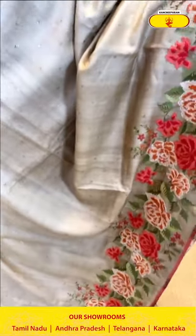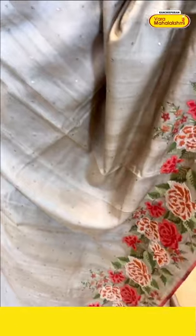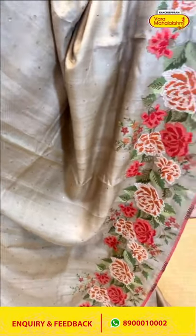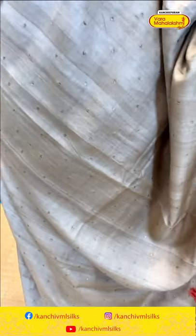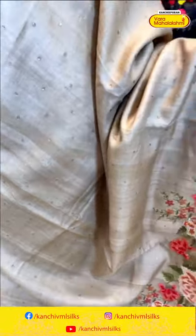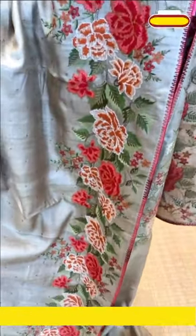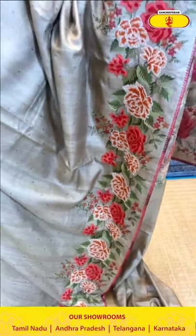Which is in beige color. This is a very fancy sari. Where the body has buttis in sequins work. Border has florals in thread work with a running pallu, and this has a self blouse.